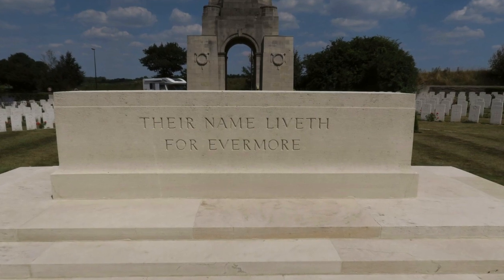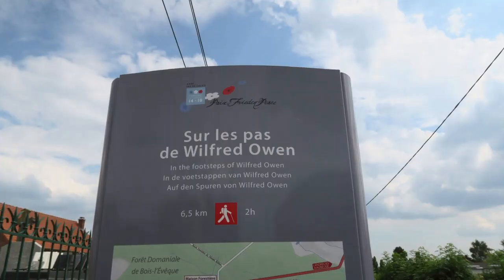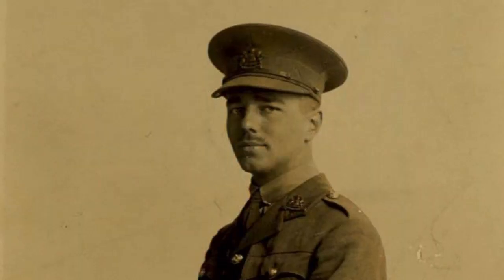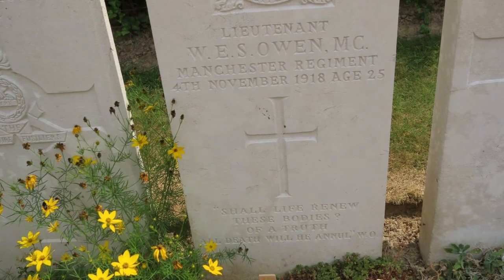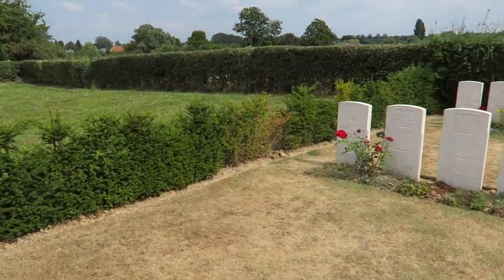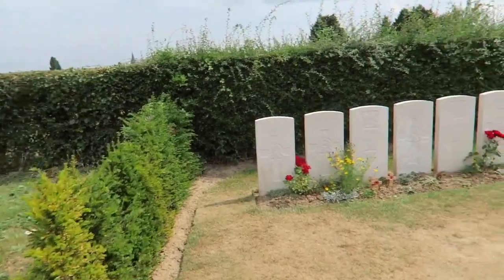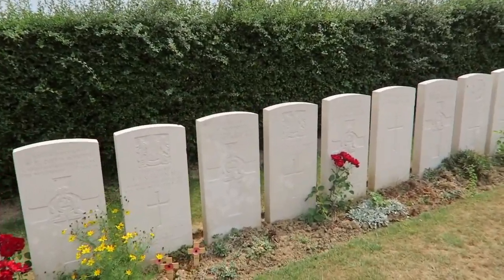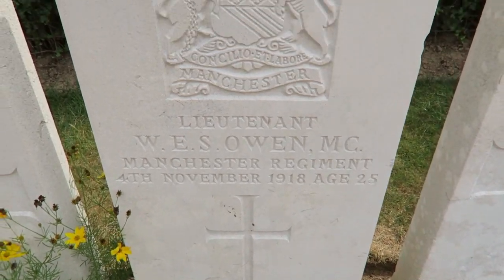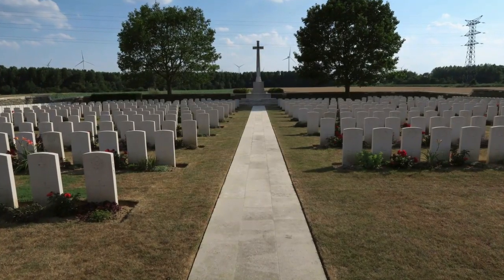Next on our tour, we came to look for the resting place of one of the great poets of the First World War. Wilfred Owen lies in the village of Hawes, and it wasn't actually a military cemetery, it was an ordinary cemetery for the local people with this sort of military section just added on. Wilfred Owen was sadly killed just a few days before the armistice. Now, some of the trenches can still be seen, like in that shot there, preserved for us to see today.